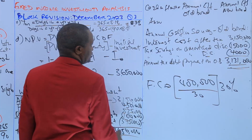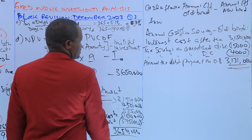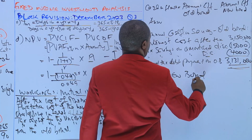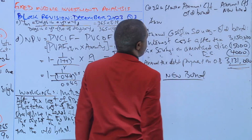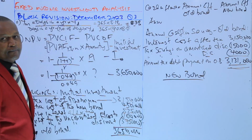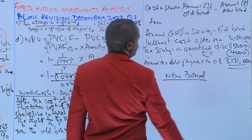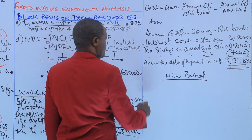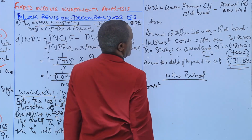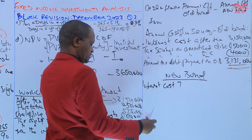Let's move on to the new bond. That was the old bond. How about the new bond? The annual cash flows from the new bond. We are going to use the same formula for the new bond. So we begin with the interest cost.